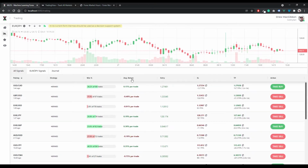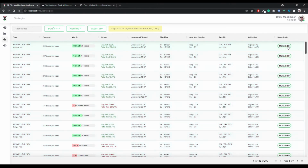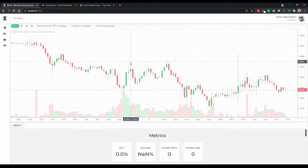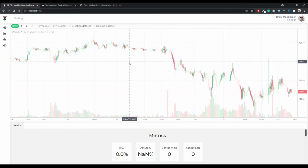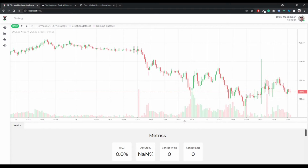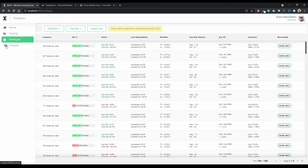And one of them is we need to determine what sort of data set was used to create the strategies. Now, usually to do that, we would go here, we would go to the Hermes, and we would go more info, and we plot the training data sets and the creation data sets. Unfortunately, one of the API endpoints is currently down, and we cannot access that at the moment. So we're going to have to do a little workaround today.